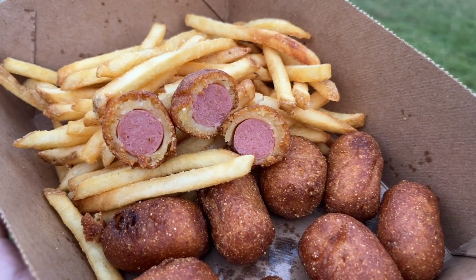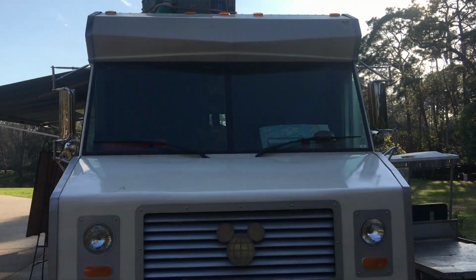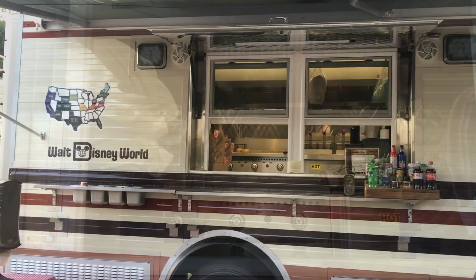But best of all, this is a second location where you can find my precious corn dog nuggets that I adore over at Casey's Corner, so rev up those fryers. So pros on this one, great campsite theming. Who doesn't want to order something out of an RV? Moonshine cocktails and corn dog nuggies, what's not to love?